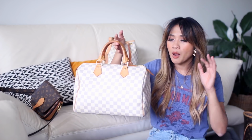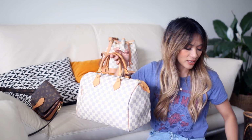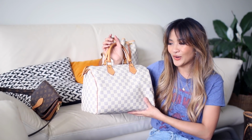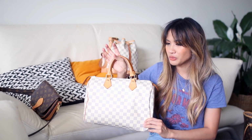And then later on, I fell in love with the Damier Azur print. I really wanted a Damier Azur Speedy, so that's why I got it in the size 30 as well. Unfortunately, this one I will be selling because it's just a little bit too big. I know that I have it in the 30 and I'm happy to keep this, but for some reason, I guess because it's lighter, it looks a lot bigger to me. So I want to sell this one and get it in the 25 in the classic. So I still will have 5 Speedies, but I really want the 25.